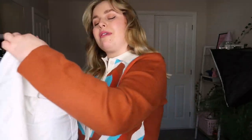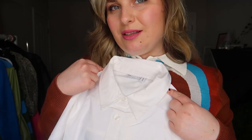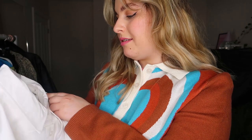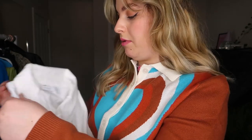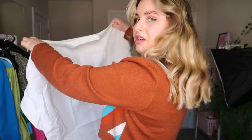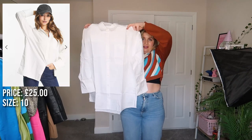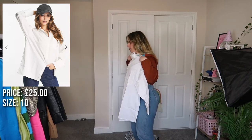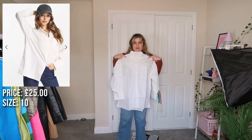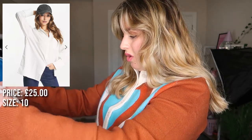Again, we've got an impressive collar. Hang on. I think that's an impressive collar, I won't lie. I quite enjoy that. Again, I went for a size 10 for this one. Well, good job I did as well, because it's huge. Look, why are they saying that dads are bigger than your boyfriend? Look at that. Oh my god, that's literally going to be a dress. We're gonna have a good time here, are we? Okay, I really, really enjoy the collar though.